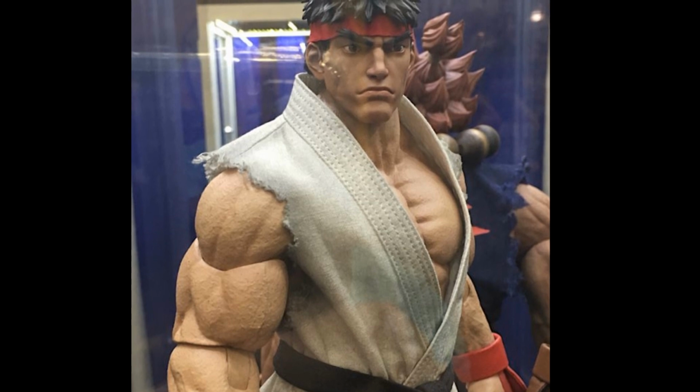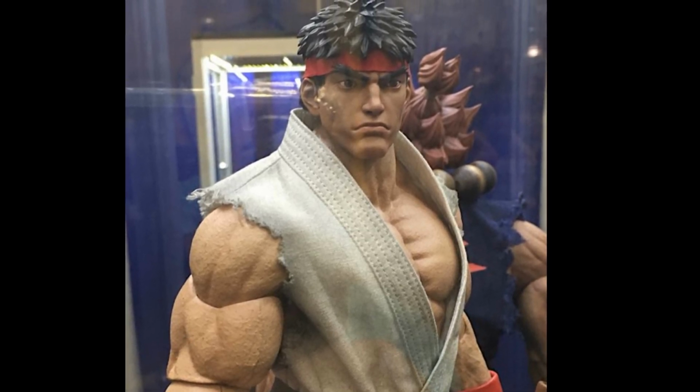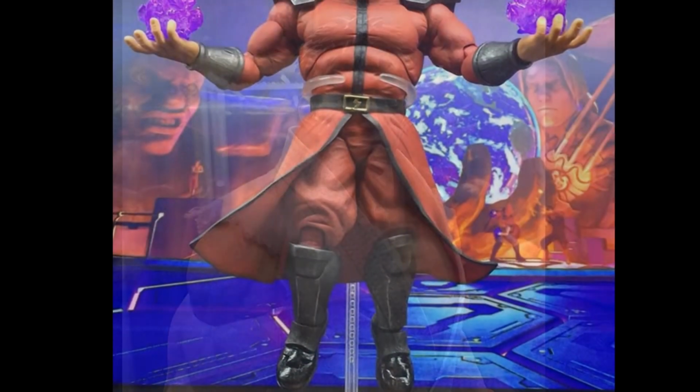The larger scale does afford a nice look for the soft goods clothing, and of course you can pack in tons of detail for the actual sculpt work. So I'm very happy about that.